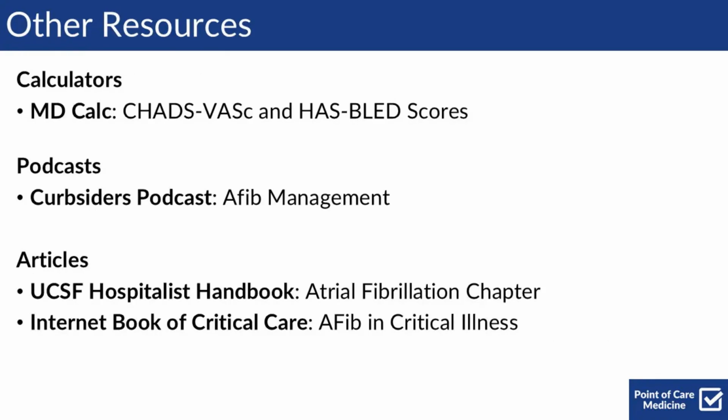Lastly, here are some other resources you might find helpful. MDCalc has useful calculators like the CHA2DS2-VASc score, which estimates the 1-year risk of thromboembolic event in a non-anticoagulated patient, and the HAS-BLED score, which estimates the risk of bleeding while on a DOAC.